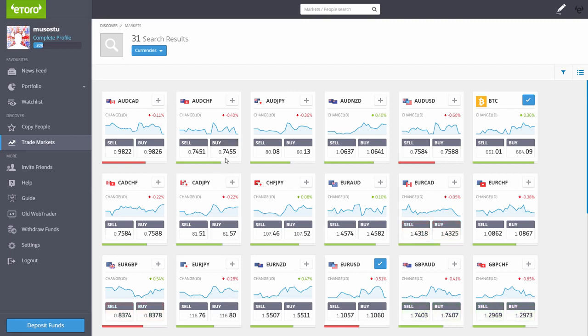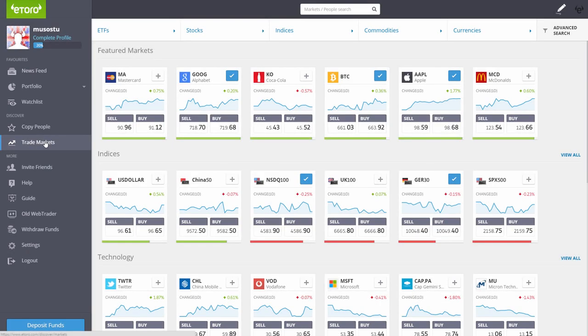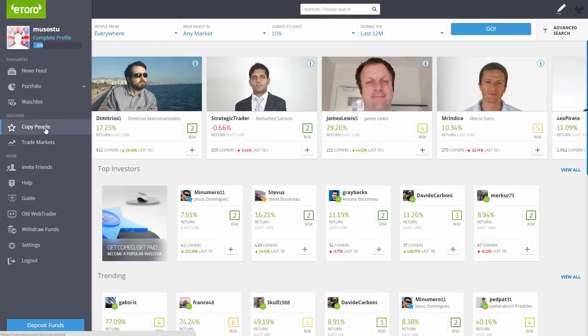Deposits, well, you can deposit and withdraw by credit card, Skrill, PayPal, and even wire transfer. The tricky part when trading is predicting whether a market is going to go up or down, and for how long, and how you can maximize your profits while minimizing risk. To be able to do that, eToro gives you two options. You can either trade yourself on the eToro web platform, or you can use other people's knowledge and expertise through their social trading network and copy successful traders.